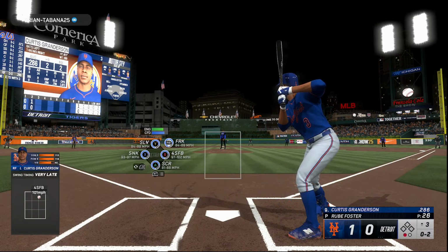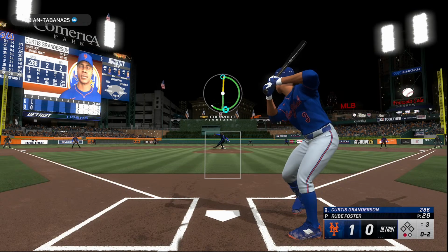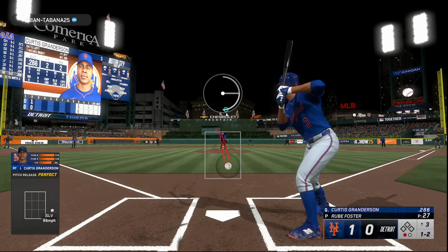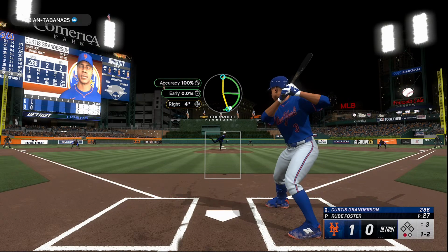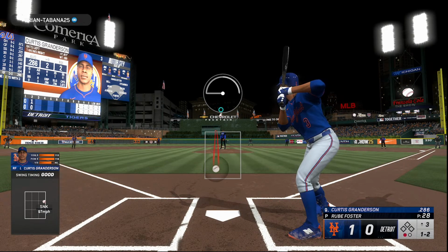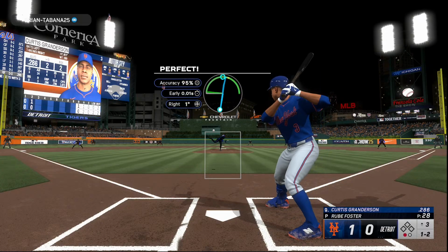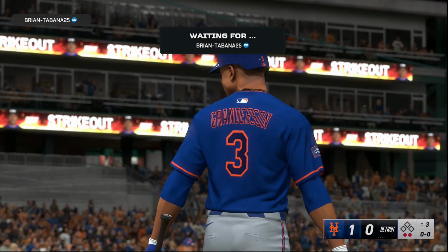Stays alive. Off the plate inside. And the count 1-2. Fights it off, he'll see another. 1 down, base is empty. There's another, and that's 3 straight strikeouts.